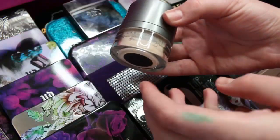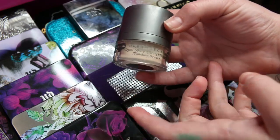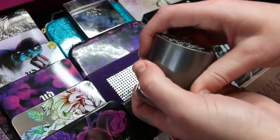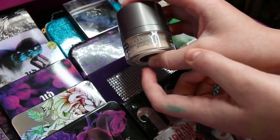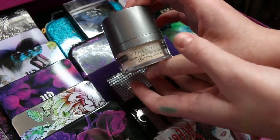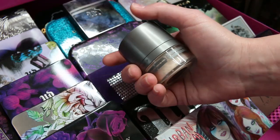And then I also have the Urban Decay Razor Sharp Ultra Definition Finishing Powder, which is a really nice powder for on the go and for shine, because you can just put it on and it'll take away shine and it doesn't build up or get cakey. So those are the two face products that I have.